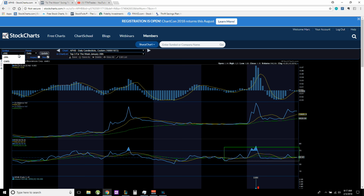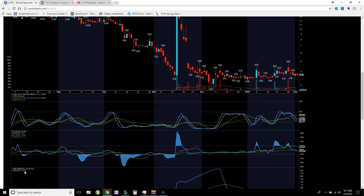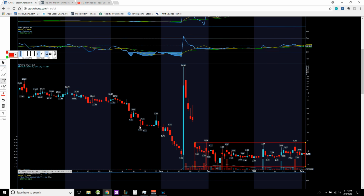I think I've covered this one enough for the week. But as you can see, we are still holding this channel with clear resistance right at this 480 range and 287 being the clear bottom.